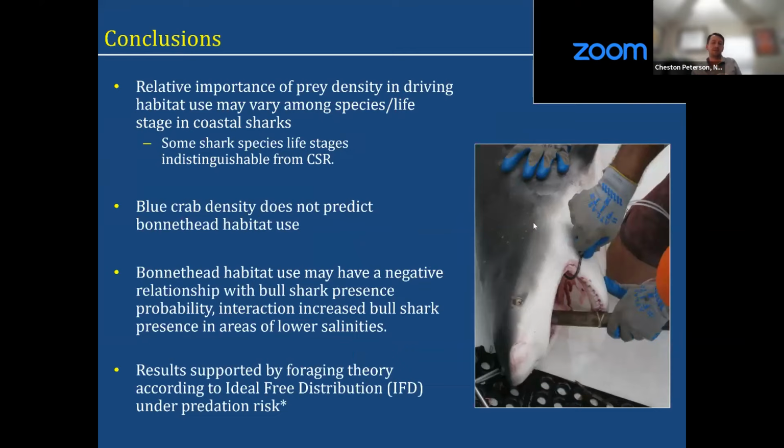And so just to make some conclusions, the relative importance of prey density in driving habitat use may vary. And I'm sorry, that's from a different study. Blue crab density does not predict bonnethead habitat use. Bonnethead habitat use may have a negative relationship with bull shark presence probability, and the interaction of increased bull shark presence in areas of lower salinities.